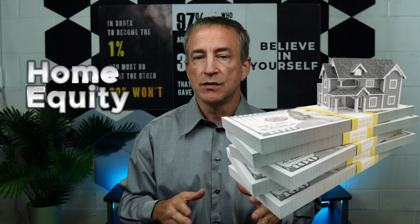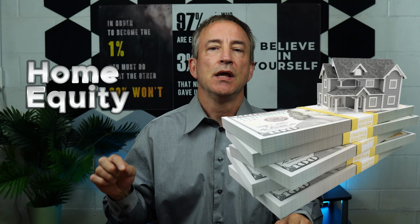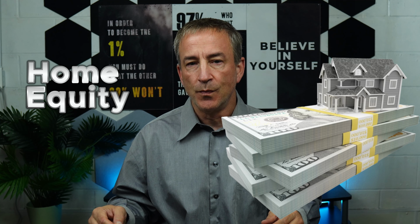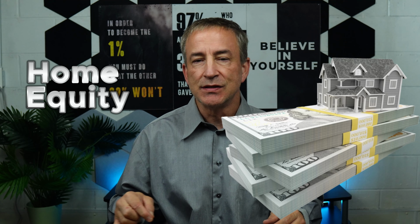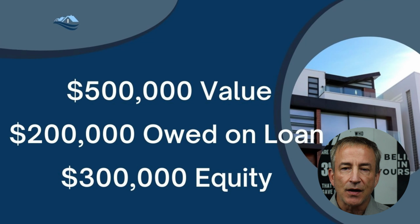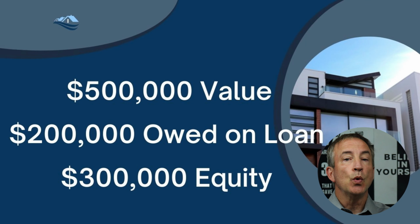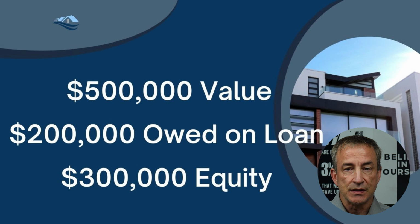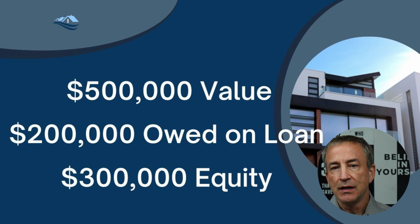Some of you might know, some of you don't. We'll just go over it real quick. Home equity is the difference between the fair market value of your home and the outstanding balance on your mortgage. So, hey, let's make it easy for you. We're going to give you an example. If your home's valued, let's say, $500,000, and you only owe $200,000 on it at this point in time, then your equity is going to be $300,000. It's really pretty much that simple.